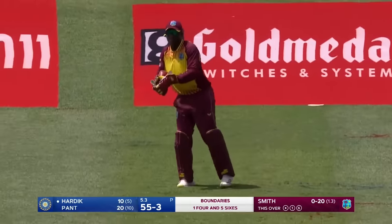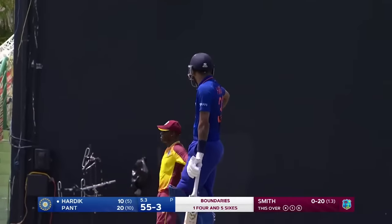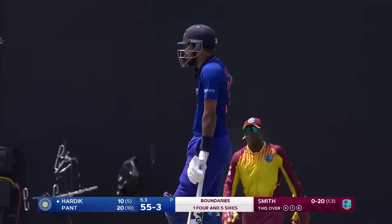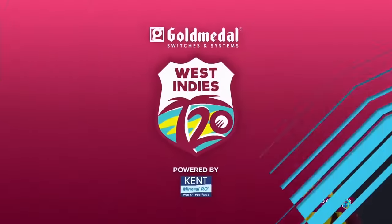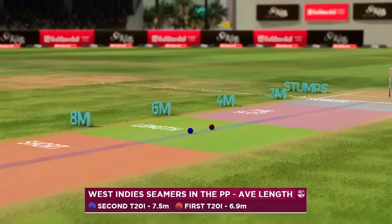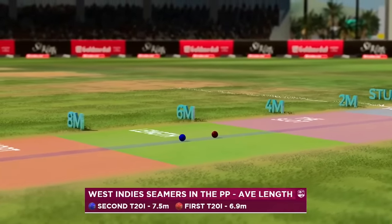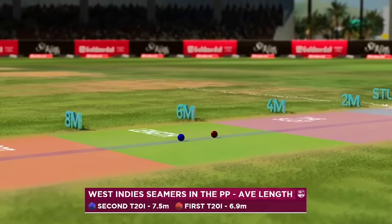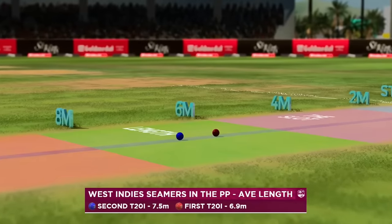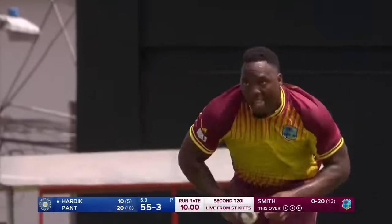Yeah, just pulled away, Hardik Pandya. Not too sure of the reason for that, so it's a dead ball. In terms of the lengths that West Indies have bowled in the first T20 as compared to this one, a little bit shorter. They've realized that anything full or in the slot can quickly disappear, so they've made that accommodation. The line too is equally important.